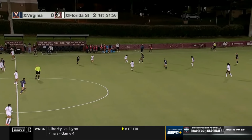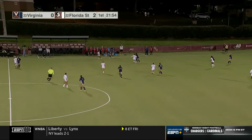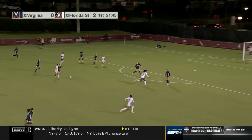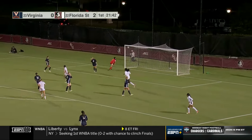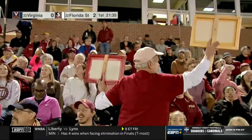But yeah, a big mountain for right now for the Cavaliers, away from home, to have to climb and see if they can get one back immediately. A wonderful start at home for the Florida State Seminoles. Brian Pensky had a sense his team would come out flying, and they have been so far. 2 goals in the first 23 minutes of the match, out shooting Virginia 4-1 so far.